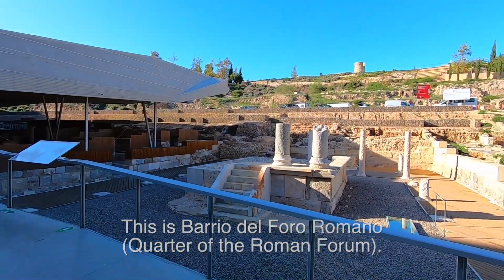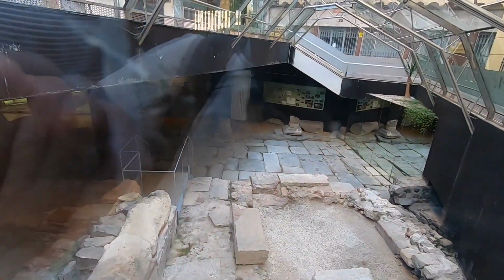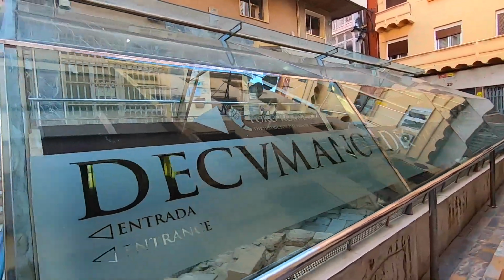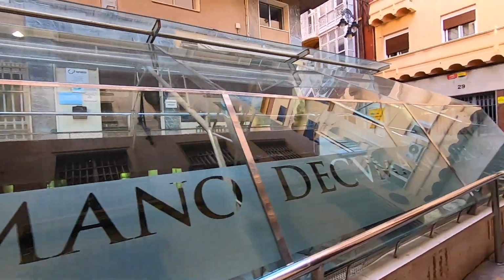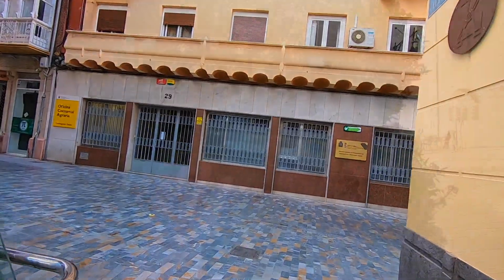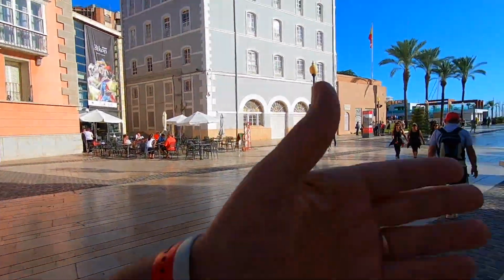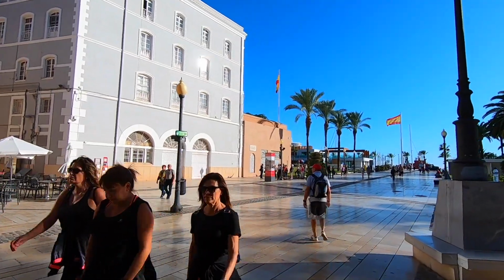I don't know if we can go in here or not. So here's some ruins. You can't go down to them. They're inside a glass dome. So I guess they got ruins everywhere here. Entrance. So we're going back to the Calle Mayor. These are growing in our backyard. So that's Calle Mayor. We're coming back out to the port. You can see the top of the ship around that corner there.